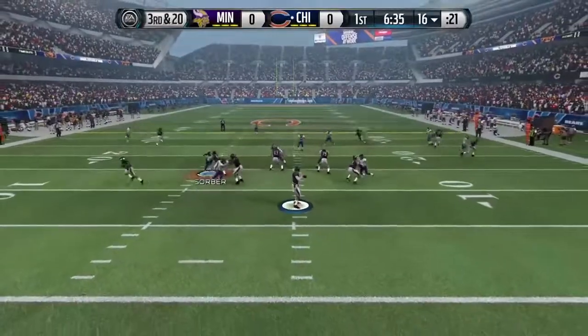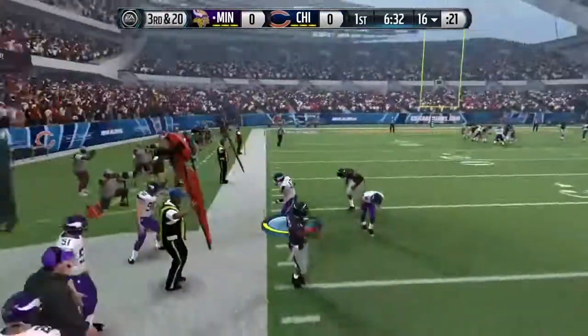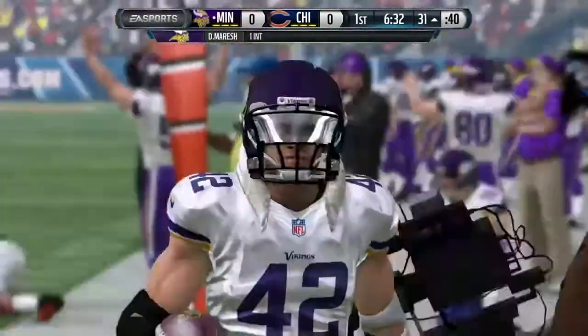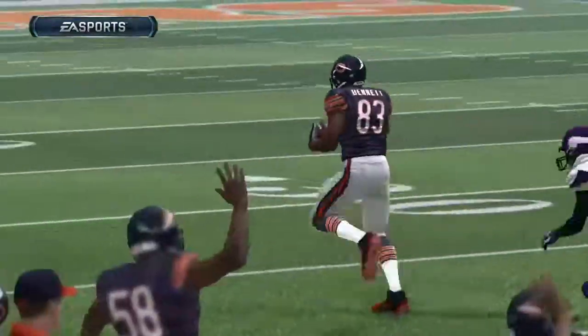Cutler from the shotgun. And intercepted. And he'll step out of bounds. And makes the completion. Good job.